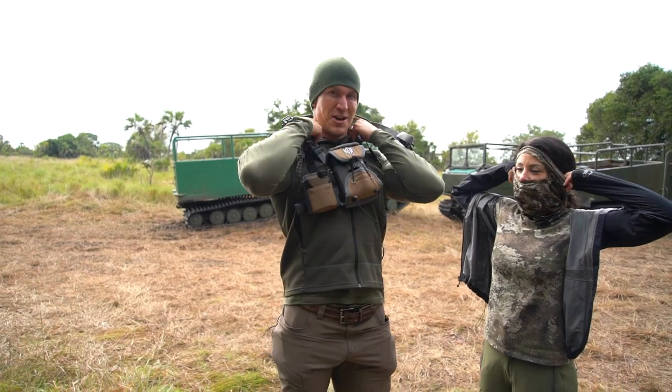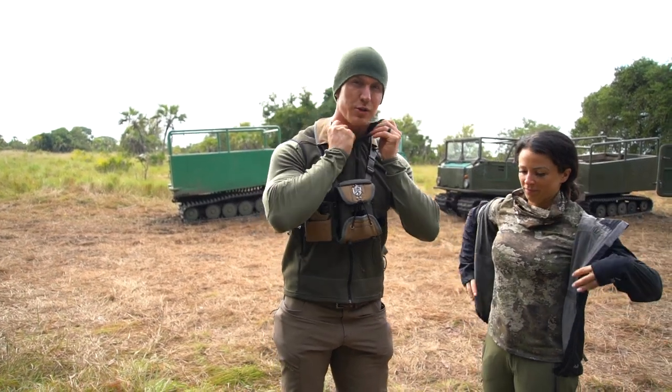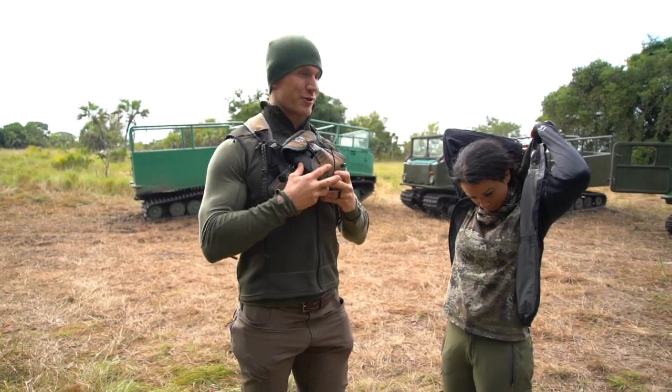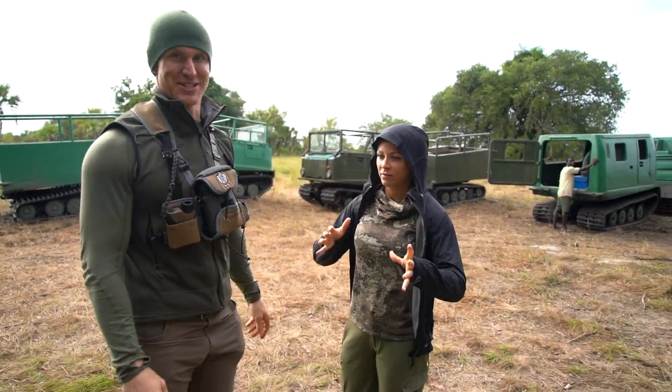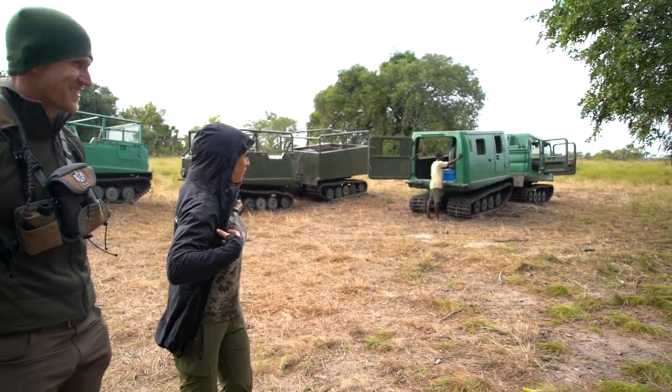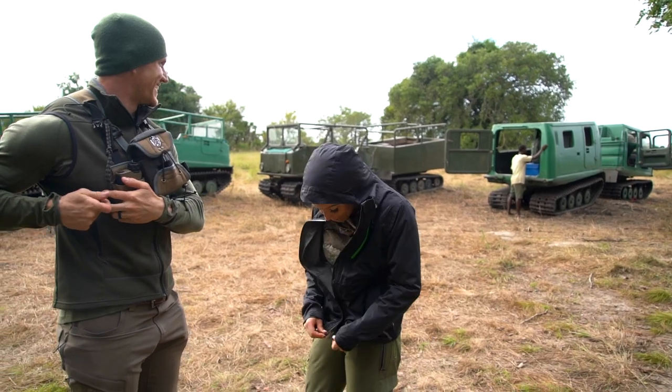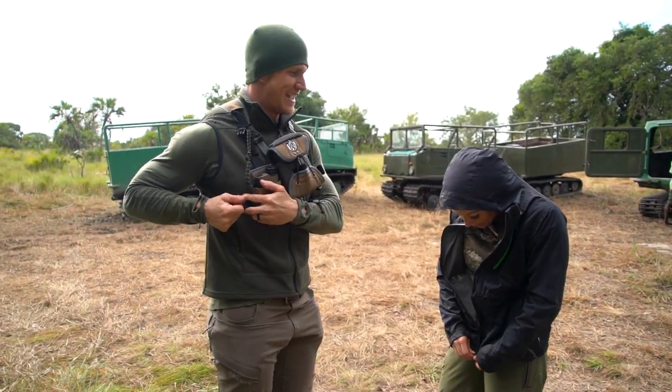All right, guys. Well, we just arrived with the truck. It was an hour drive, and we're gonna go hunt buffalo in the floodplains. And now we got about an hour drive in one of these crazy machines. I've never seen something like this before in my life. I have, on Star Wars. Star Wars? Yep. I think this is literally what they used in the Star Wars film.